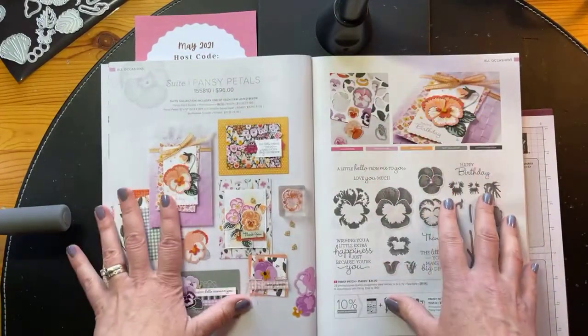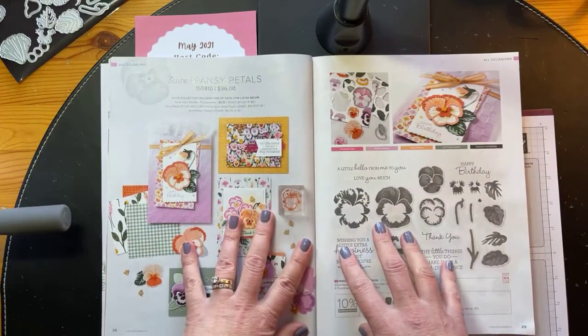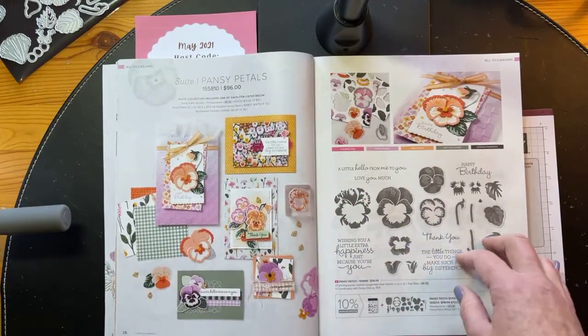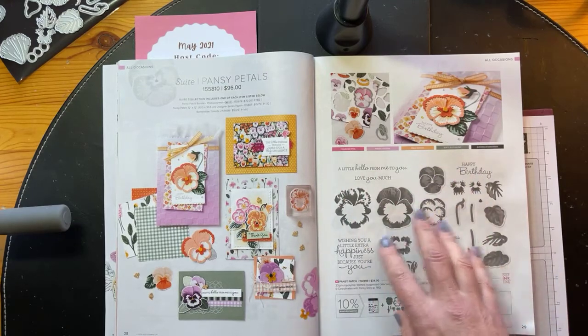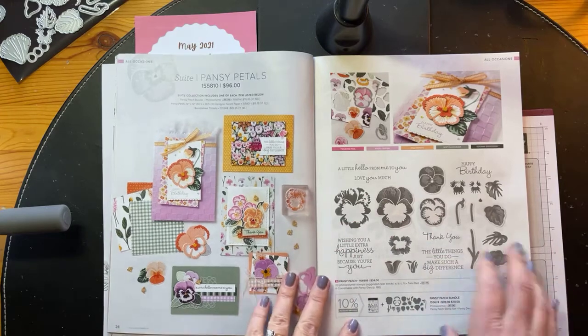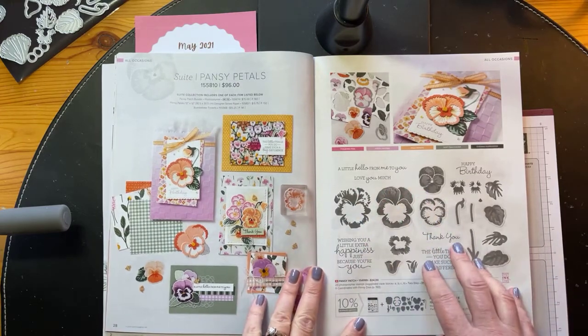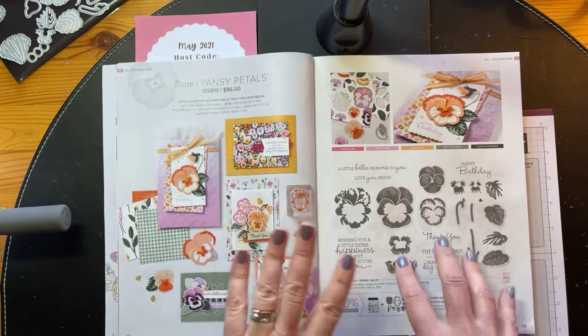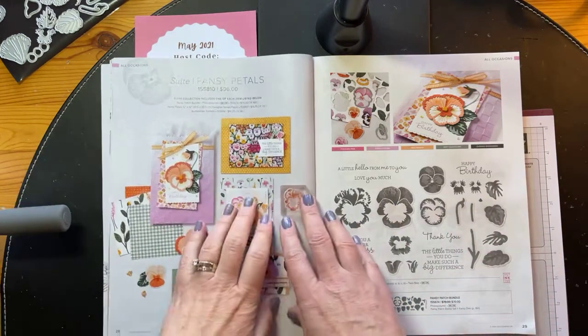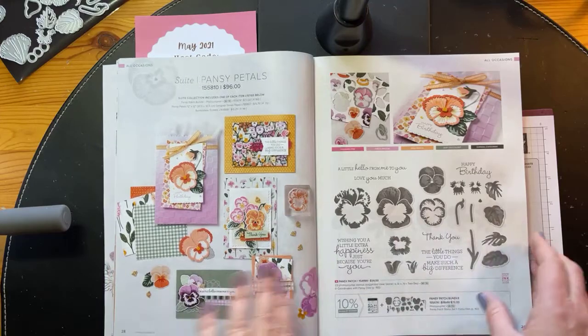Sweet Pansy Petals is absolutely gorgeous. You may have seen some of this, a sneak peek on Pinterest. It is fantastic. We could order this a month ago, so some of us have been playing with it. And I have been playing with it, and I fell in love. Every card I make with this, I fall deeper in love with this whole suite. So I want to showcase that one today. And that one's on page 28.